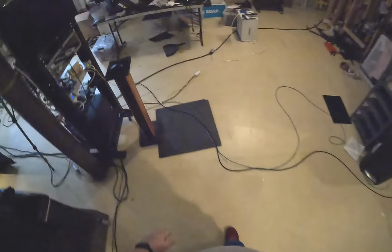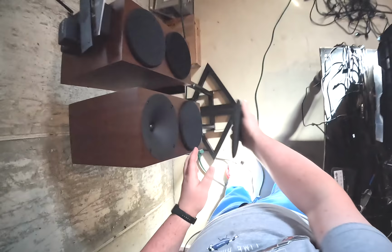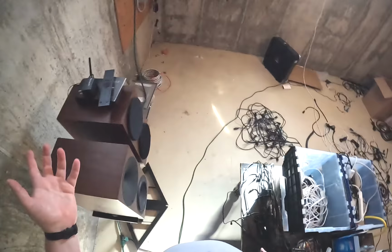I don't know why, but I put the A500s over here, sitting on some really quite shitty sonic fiber stands that look like they're for commercial use. These are the Buchardt A500, top of the line for their speakers in oak. And the speakers are slightly under $4,000.